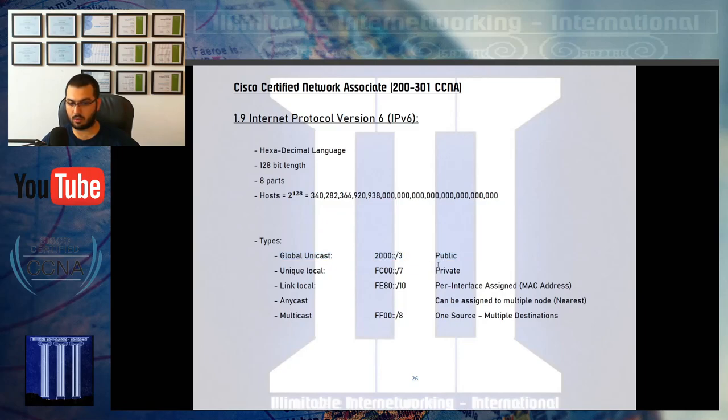2000::3 is a public address. This is not a multicast. This one is unique local, so this is not a multicast, this is private. And this one is a multicast. So we need to choose some multicast groups like FF00::8 IPv6 addresses to join the multicast.